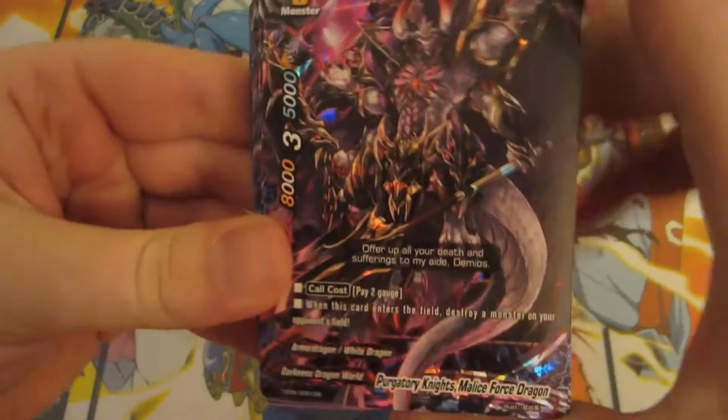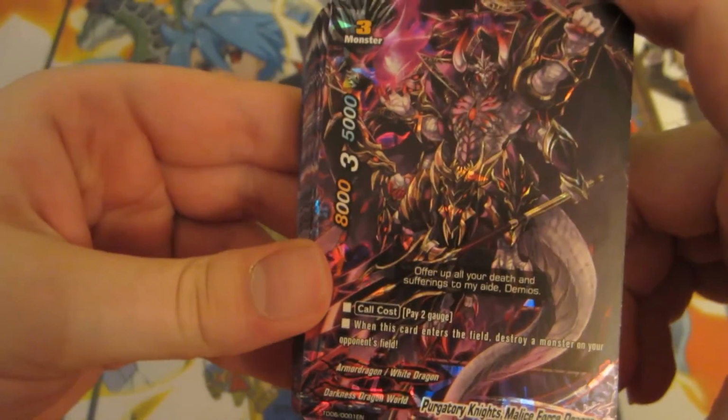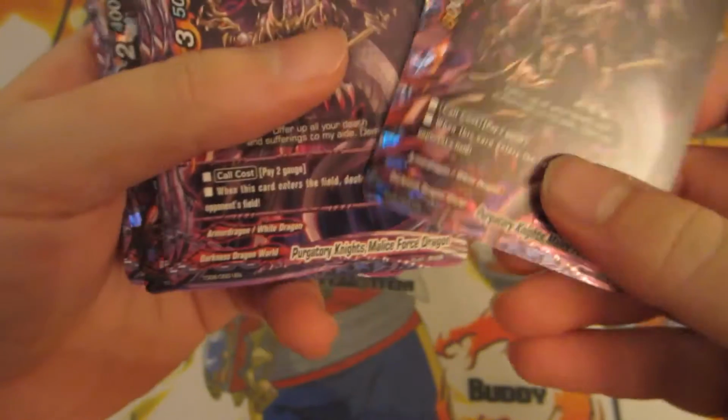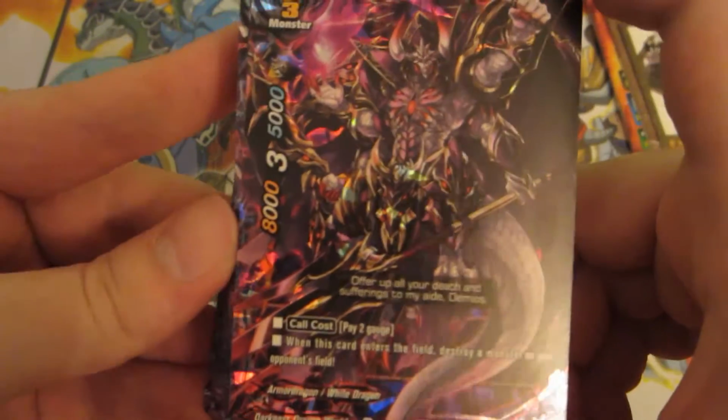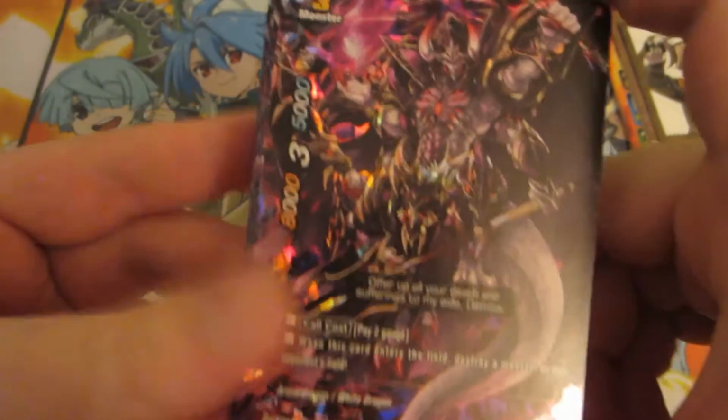There are 3 RRR hollows I just noticed while going through. Let's begin. Size 3, Purgatory Knight's Malice Force Dragon. Okay, so it has the SP thing that the new trial decks have where the art's bigger. So he's an 8/3/5, pay 2 gauge, and when he enters the field, destroy a monster on the field. Armor Dragon, White Dragon. Not too bad.